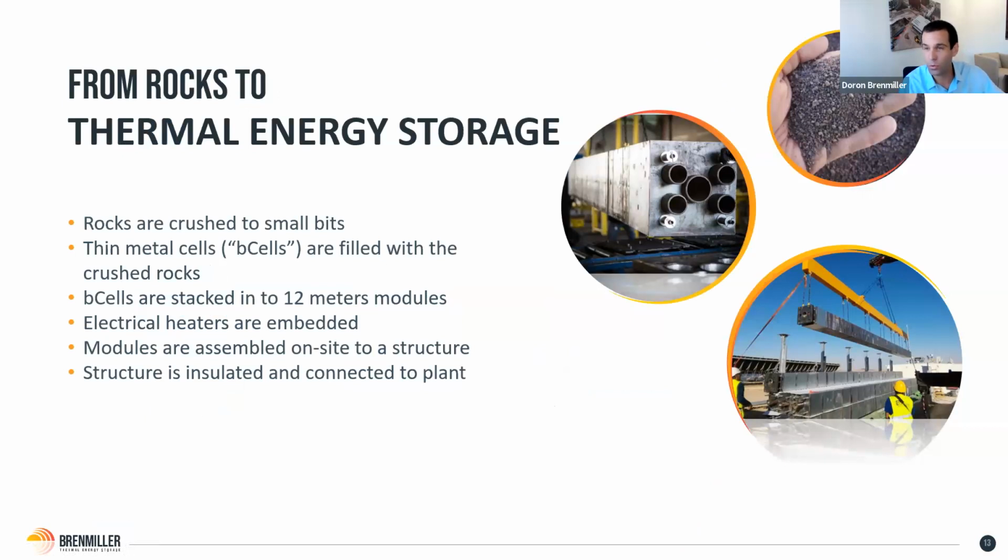So these are our modules that are containing the storage media. For the ones who have not seen it before, they are 12-meter long modules built of even smaller pieces. It looks like a pizza box. Each one of them contains storage media and the required parts to do all the heat exchanging, heat transferring, steam generation qualities. And this is what comes out of our production line.